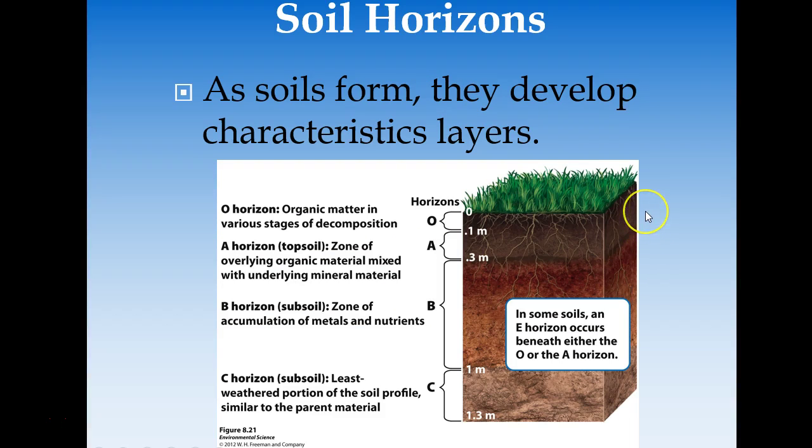Now, soils will develop layers, and we do need to know these layers. So O, our organic matter, is the top layer. That's where we're going to find the living stuff and the stuff that's breaking down and dying. Topsoil is our zone A, which is going to be organic matter mixed with some underlying mineral material. So if you think about the soil lab we did, what we were really analyzing was topsoil to get a sense of what kind of soil we were dealing with.